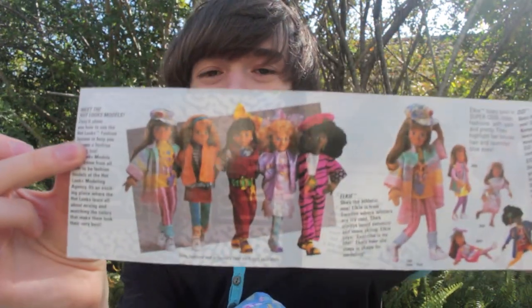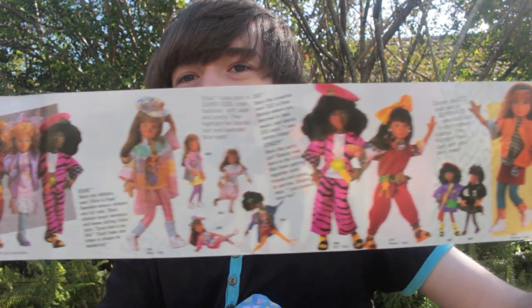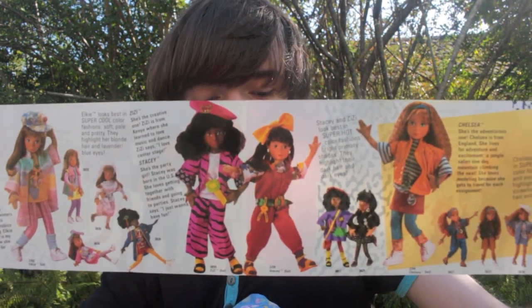Now in the commercial, there are a few commercials, and I feel like in each one different dolls are said to be available, so I think they didn't release them all at the same time. They kind of gradually released them. And then we have some of the other fashions and various information.